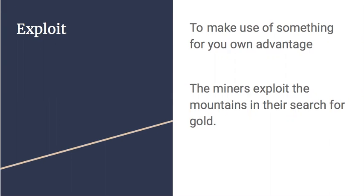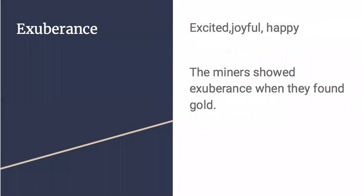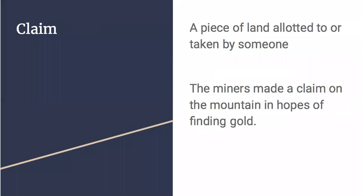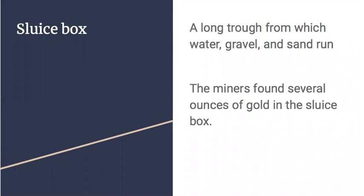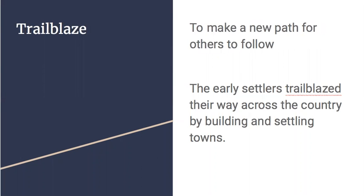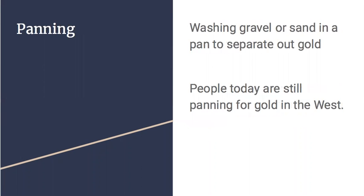Alrighty, guys, that is all. I'm going to review all of our words really quickly so that you can make sure you know them for your quiz tomorrow. Exuberance is excited, joyful, and happy. Claim is a piece of land allotted to or taken by someone. Miners are someone who works in a mine. Sluice box is a long trough from which water, gravel, and sand run. Trailblaze is to make a new path for others to follow.